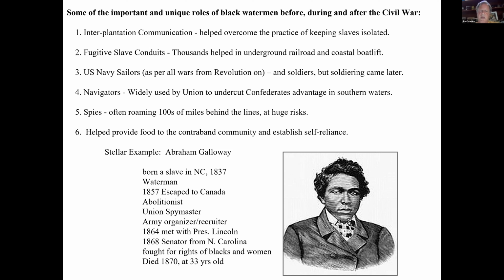And I bring an example, Abraham Galloway, pictured, who was born a slave. He escaped in 1857, went to Canada, became an abolitionist speaker, but he went back to North Carolina at great risk and became a spy master. The spy master is one who has lots of spies. He had lots of friends along the river in North Carolina, and he would go up disguised as a waterman and get information from them about what's going on, what the Confederate troops are doing. So he became an army organizer and recruiter.